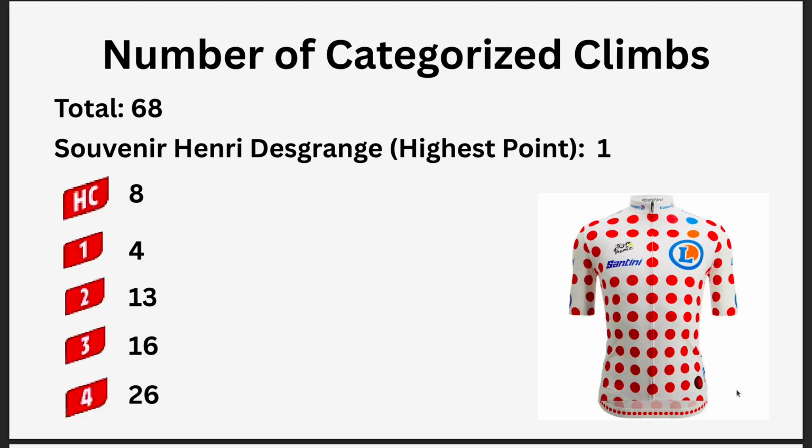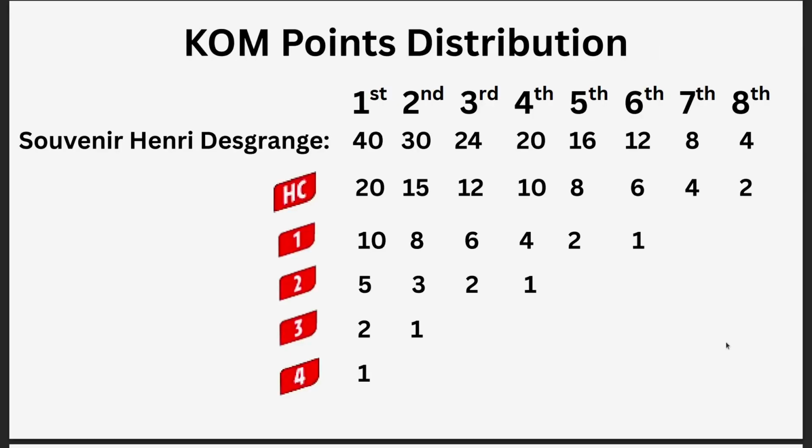One is the Souvenir Henri Desgrange, the highest point of the race, on stage 18. Then we have 8 hors category climbs, 4 first category climbs, 13 second category climbs, 16 third category climbs, and 26 fourth category climbs. This is how the KOM points are distributed.